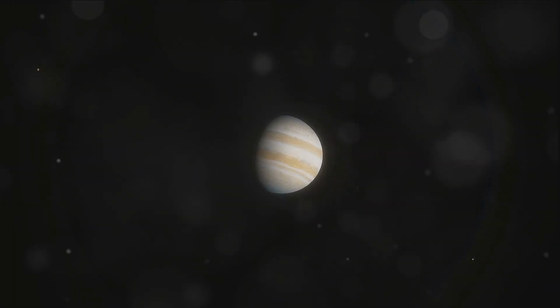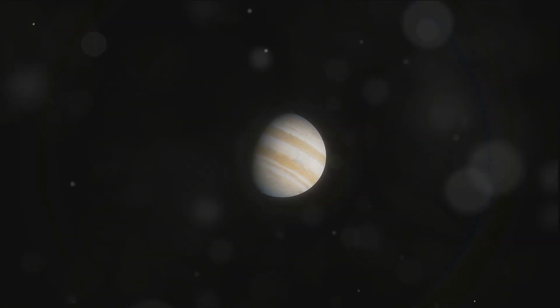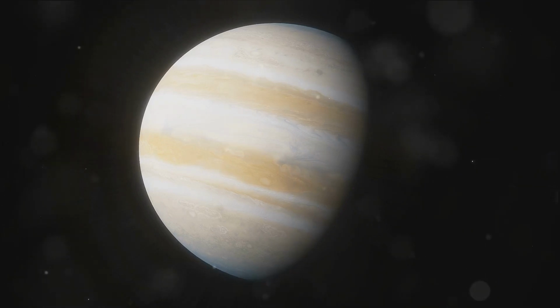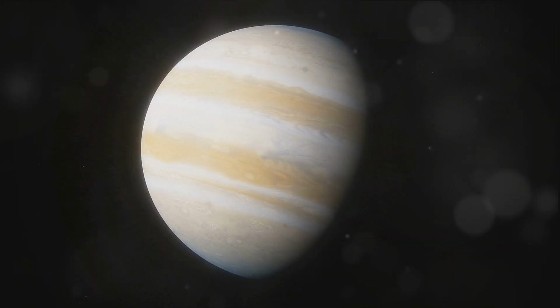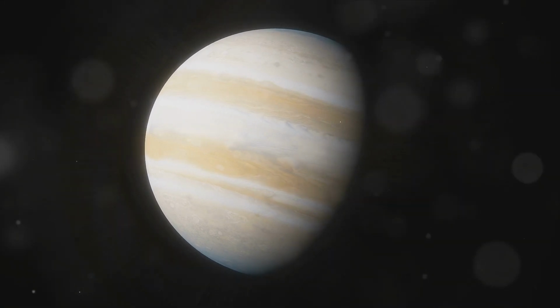So next time you complain about a spot that's overstayed its welcome, spare a thought for Jupiter. Its Great Red Spot is not just a storm, it's a symbol of the planet's enduring and dynamic nature, a testament to the mysteries and marvels of our incredible universe.